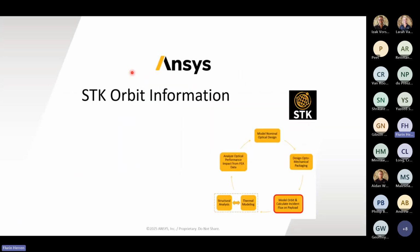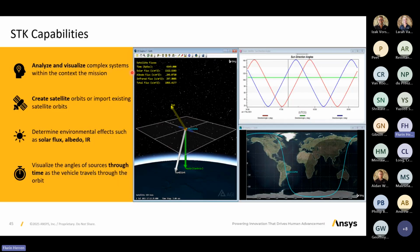Then what we're going to do is we use Ansys STK. And STK is a mission-level solver. So STK has loads of capabilities. We can analyze and visualize complex systems within the context of a mission, but the most important thing, we can create orbits for a satellite. And based on these orbits, we can then determine the environmental effects, so the solar flux, for example, on our payload or on our satellite.